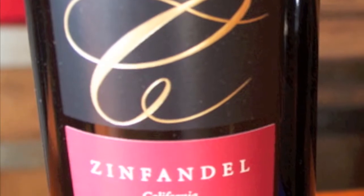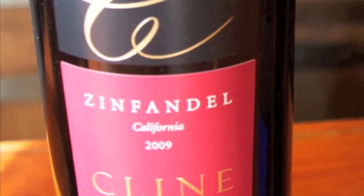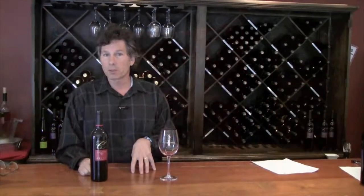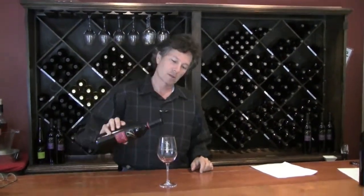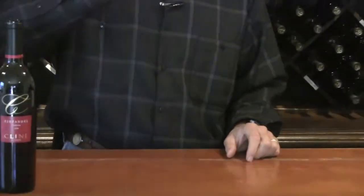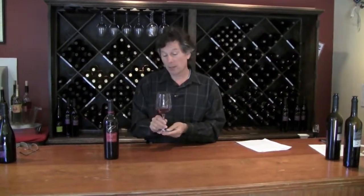This is our 2009 Cline California Zinfandel. This is one of our best-selling wines. This wine does so well for us because it embodies lots of the neat characters that made Zinfandel so popular when it came to California in the 1850s. There is a wonderful strawberry component to it, and also good color and a mouth-filling richness. There's a little bit of chocolate to it too, but it's fairly smooth and has good acid also.